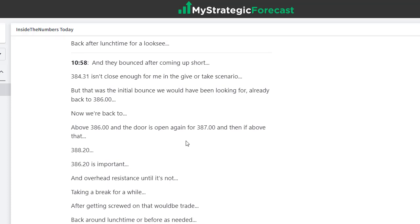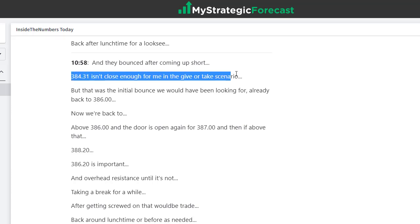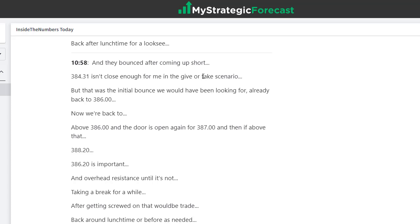Let me fast forward a little bit. They never got to my number early in the morning. 383.95 was the number. Here's a 10:58 post. 384.31, in my opinion, isn't close enough for the give or take scenario that we look for. So they bounced after coming up short, and they gave you the trade without getting in the trade. They had a tremendous bounce.